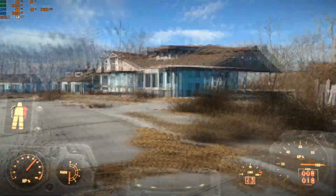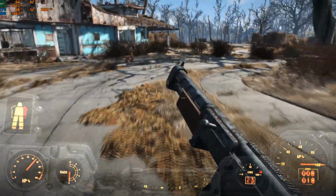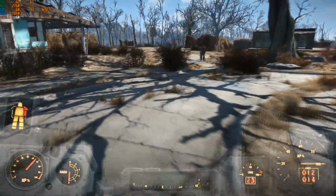Fallout 4 manages 59 FPS average with the minimum being 46. 1% and 0.1% lows are rather far apart at 50 and 13, indicating a bit of stutter.